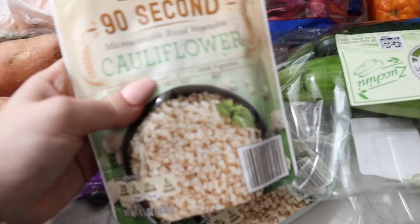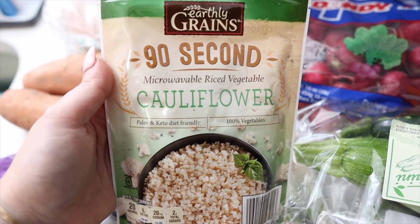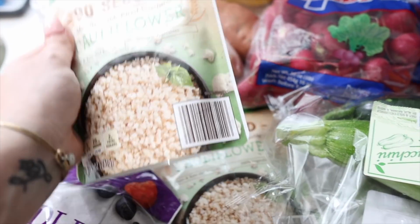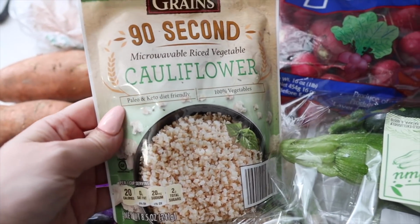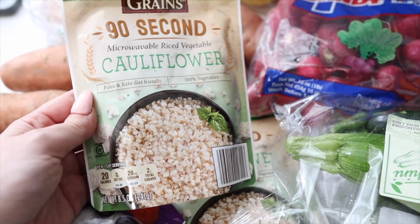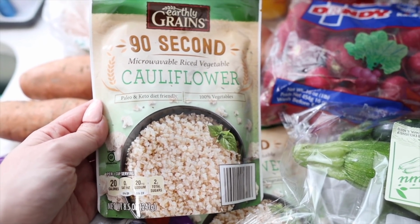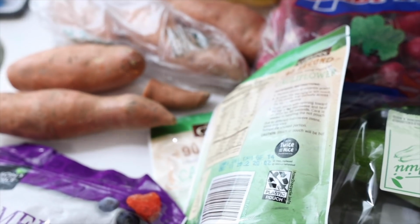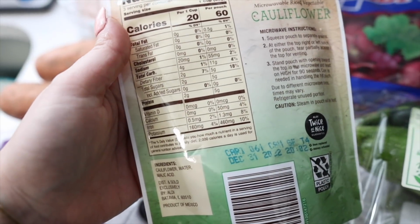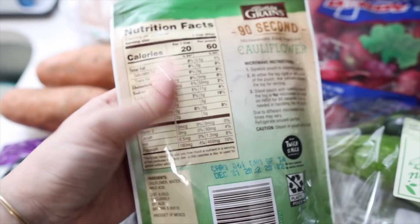This is a new thing I found. I got 2 of these. These are just for myself for lunches. The 90-second cauliflower. I figure I could make this real quick and easy, and spice it up with some seasoning, because sometimes honestly I get so lazy to cook myself anything that I tend to go for the same thing. So anyways, I just got this for myself, and the total carbs for 1 cup is 4. If I had the whole pouch, it's 11.